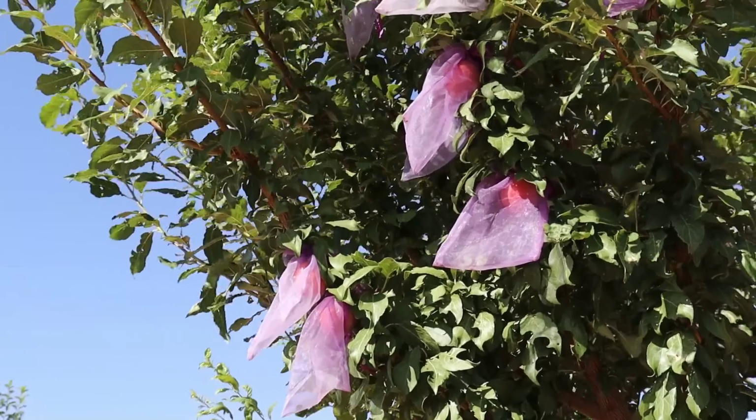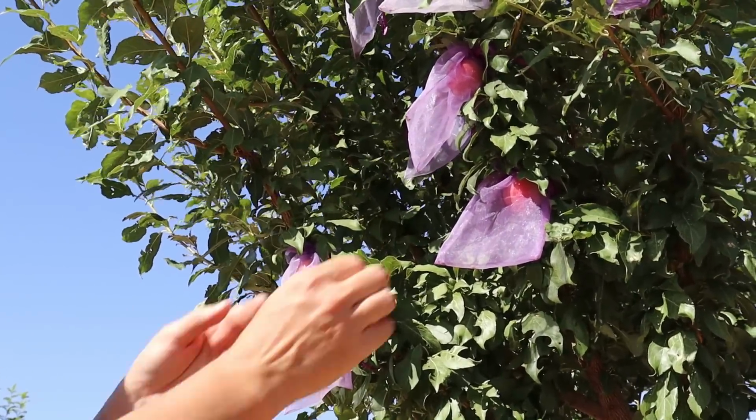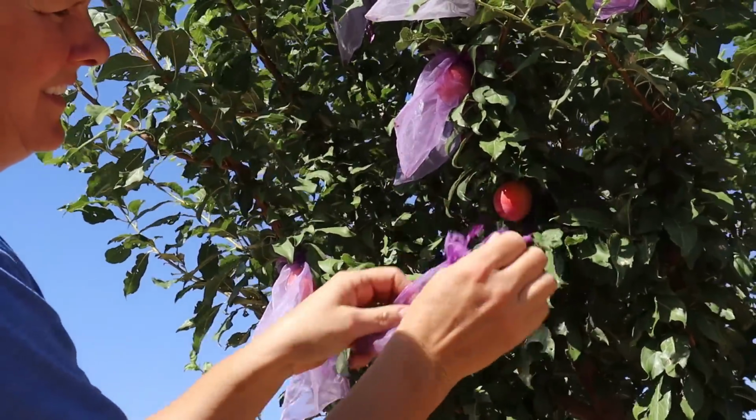What are these? The sweet treat blueberries? So these, we got a handful of them on the tree. Not too many, but they're just about ripe. And so far, they're not doing too bad, being covered with the organza bags and surviving. Yeah. So, but let's go ahead and try these sweet treat blueberries.